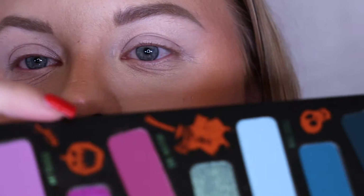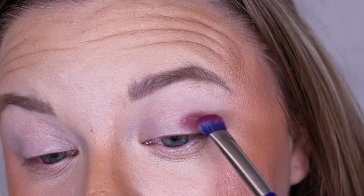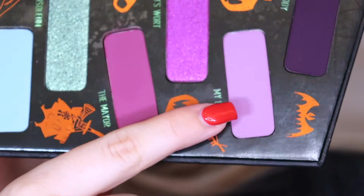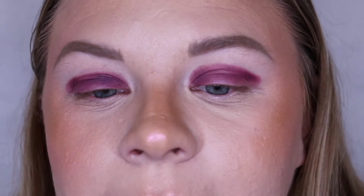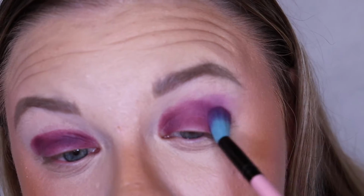So firstly, I'm going to start off with the Mare, which is this shade here. I'm going to pop that in my crease. Okay, next I'm going to take my Bugs, which is this lighter shade here, and I'm going to use that to start the blend. It definitely looks a bit messy, but it's a trust the process sort of moment.